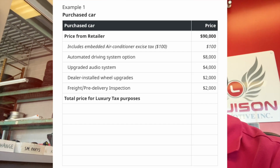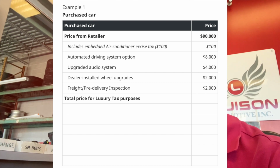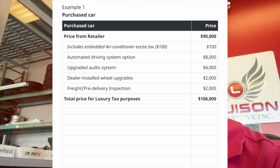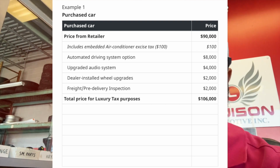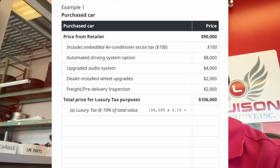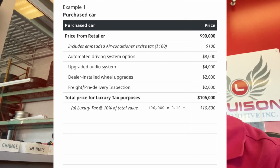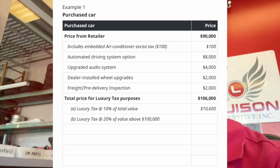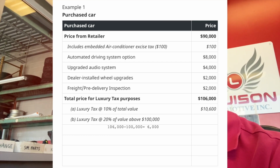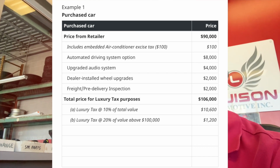So in this example here, the government is showing that the vehicle was $90,000 and then there's a bunch of stuff added on, the vehicle is now $106,000. How do we calculate the taxes? So there's two ways they want you to do it. You can do 10% of the total value of the vehicle. So in this case, the $106,000, 10% of that is $10,600. Or the second option, whatever is over $100,000, 20% of that. So in this case, $6,000, 20% of $6,000 is $1,200.